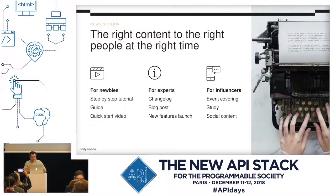on their API journey. So different kinds of content formats will probably resonate differently for our three main community profiles. So for example, step-by-step tutorials or some guides or maybe quick start videos will probably resonate best for a newbie profile. But the expert profile will probably get more excited by finding detailed evolution in our change logs, maybe reading inspirational API-focused blog posts and being informed about all the new features we launched that could enhance their existing integration with Dailymotion.